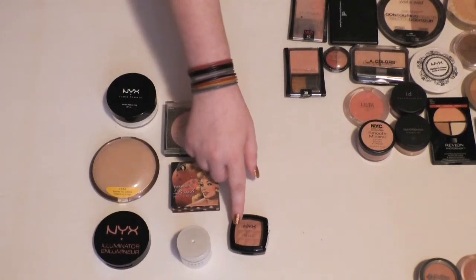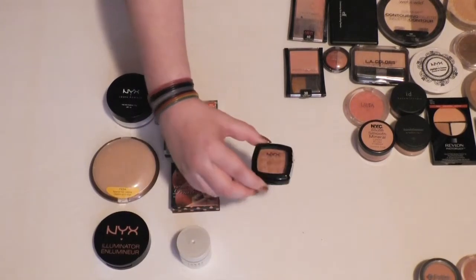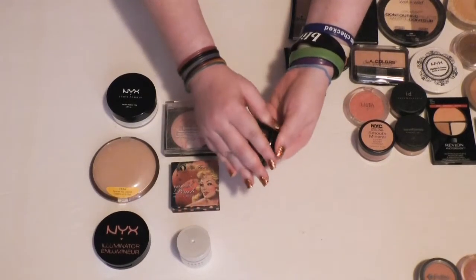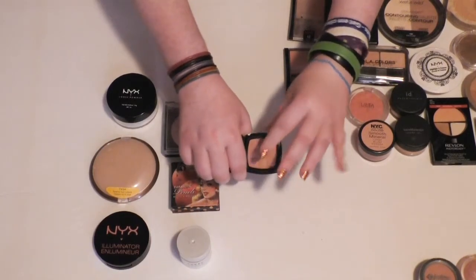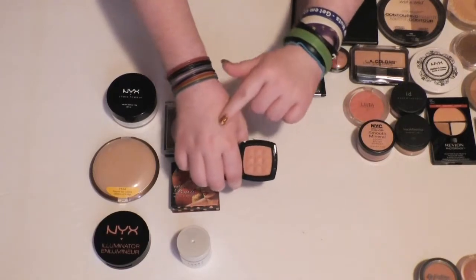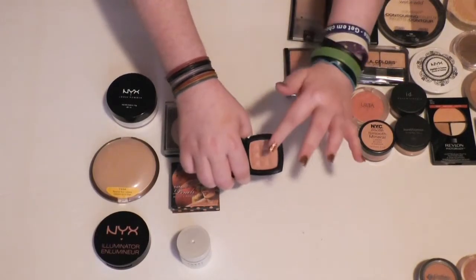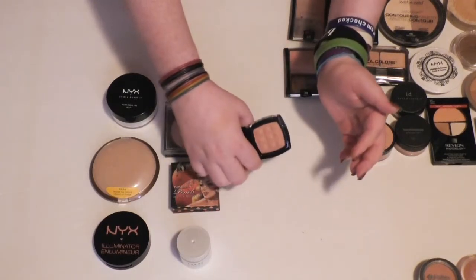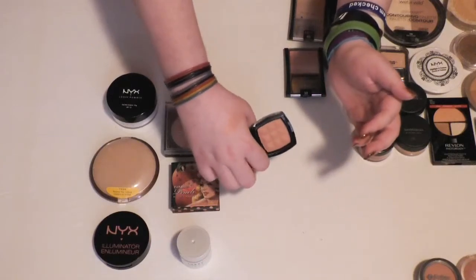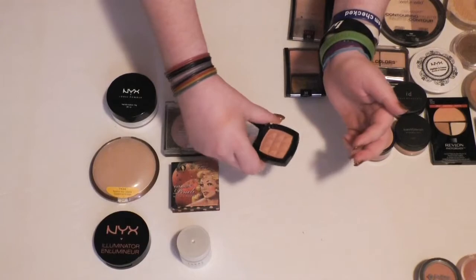Then we have another NYX blush that is in way better shape than my taupe one. This one is in mauve, so a nice neutral color. Very soft powder. I don't know why these blushes aren't showing up. I think my hands are really red today. But I do like that finish. And it's showing up way more on the camera than in real life. So I think I'm going to keep this one.